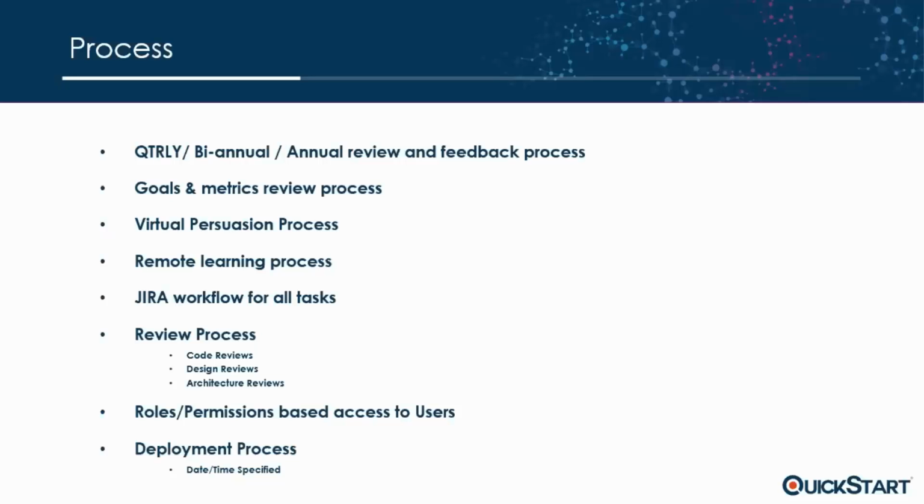With respect to the remote learning process, small chunks of learning spaced out over a period of time is also very, very good. Having that reinforces memory networks as learners retrieve the material over and over again. So that's really good.